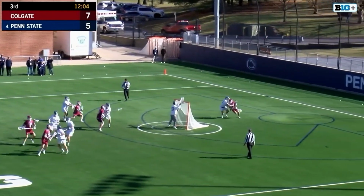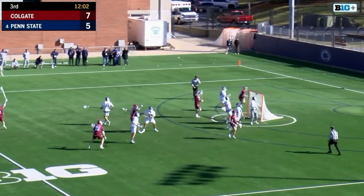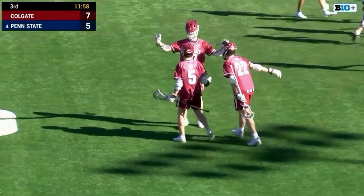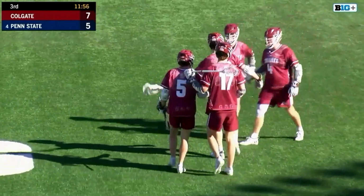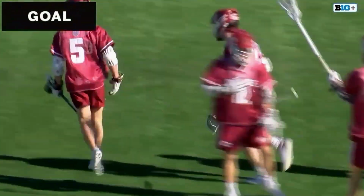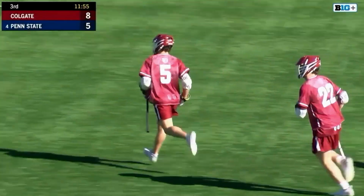Druin's got the matchup of the short stick here, Aldridge. And Druin pushes past him for another goal, and Colgate is up by 3. Hunter Druin with a hat trick in the season opener for the Raiders.